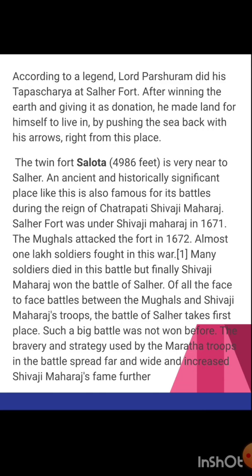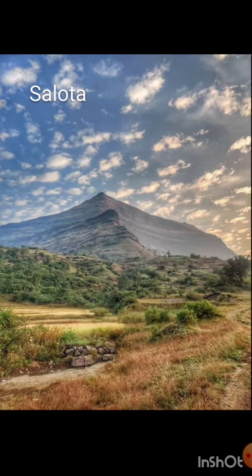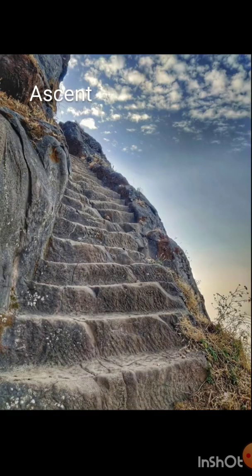Of all the face-to-face battles between the Mughals and the Shivaji Maharaj troops, the Battle of Saler takes first place. Such a big battle was not won before. The bravery and strategy used by the Maratha troops in the battle spread far and wide and increased Shivaji Maharaj's fame further. Here you can see a beautiful view of the huge circumference of Salota Fort as we climb up to one of its ridges.